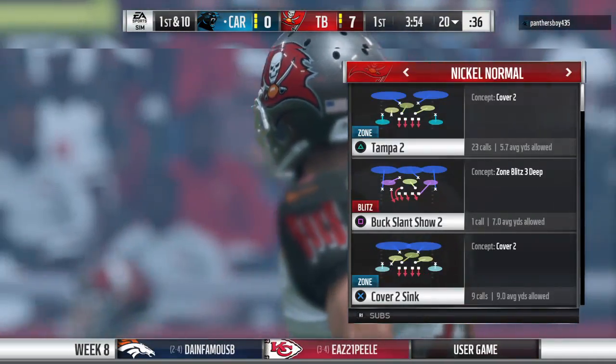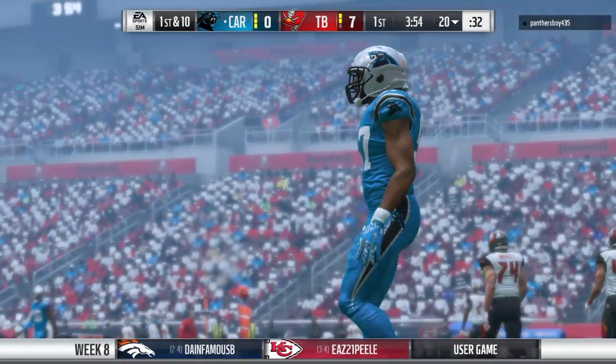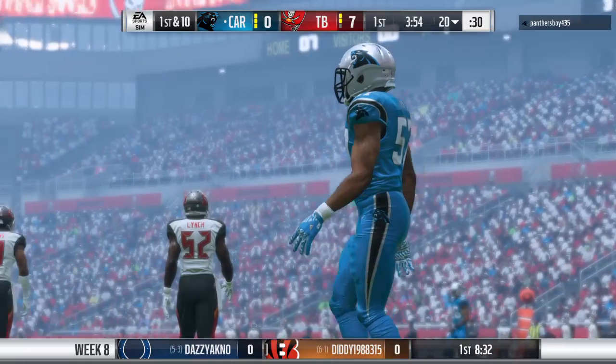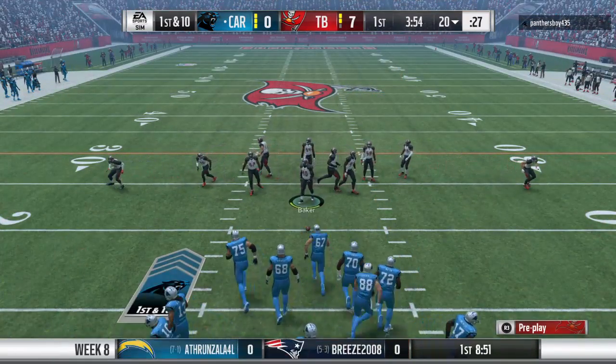Here come the Panthers now, set to take over on offense. And this is a unit that, to be frank, doesn't look like they've woken up yet. I mean, a punt and a turnover on their first 2 drives. And I think the game's starting to take shape a little bit now.